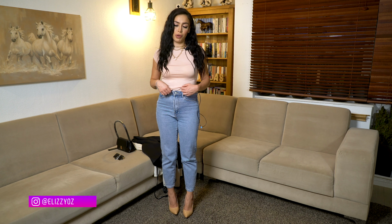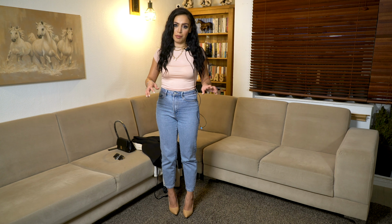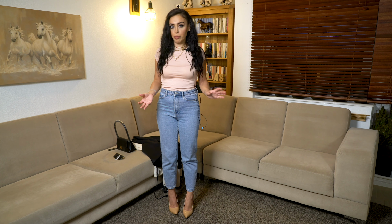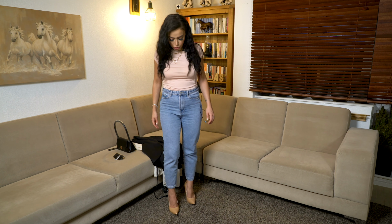Clearly I was having a nude moment. This is not the same top. It's like a basic t-shirt and I think it's £5. It's really nice, really nice. The quality is quite nice. It's thin, but it's breathable. I want to show you guys the shoes as well.